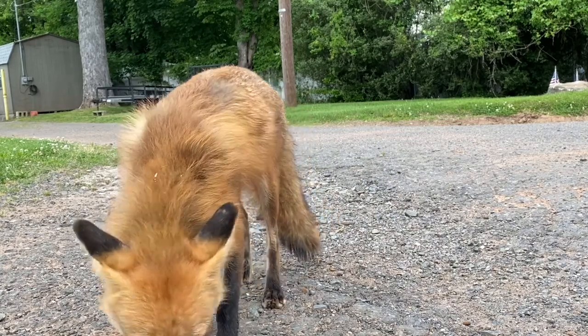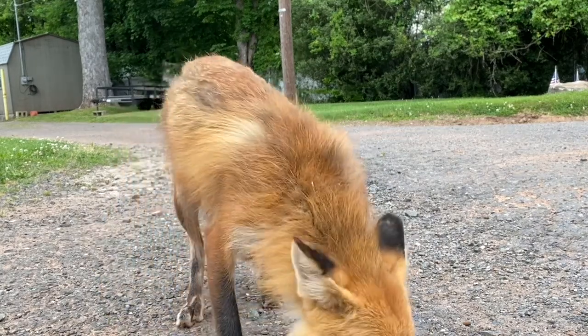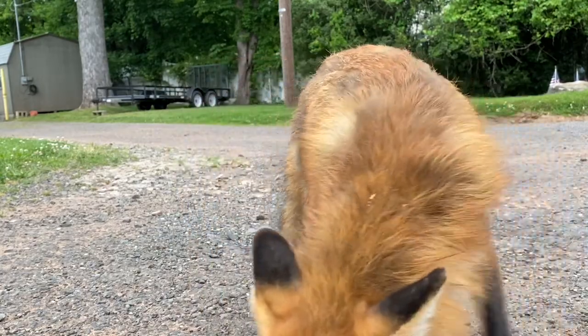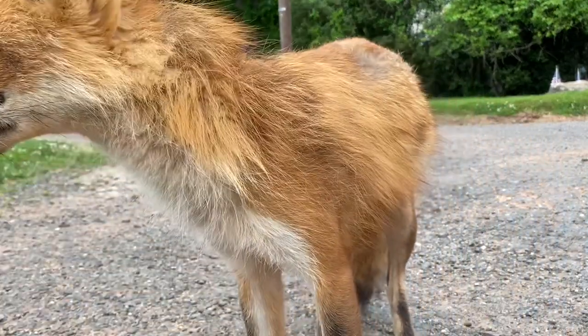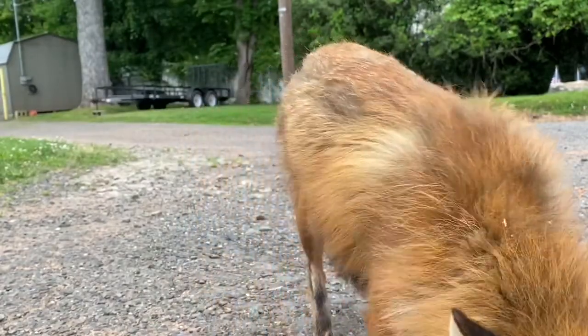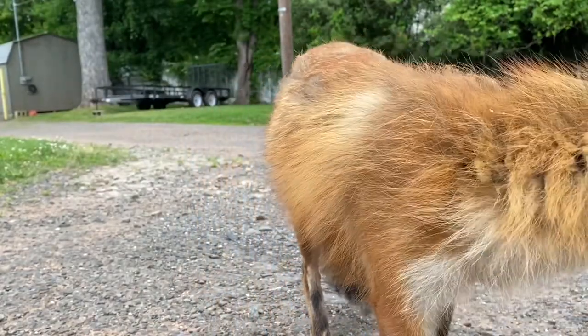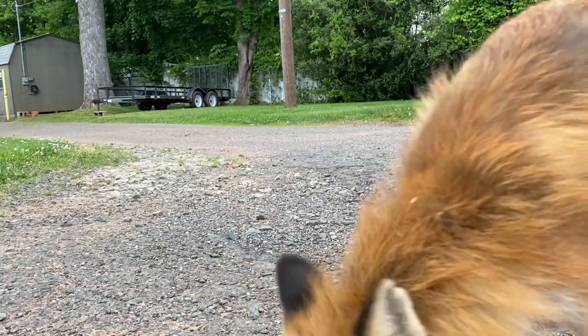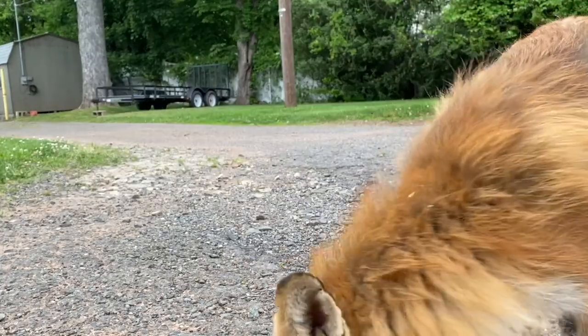But this one is one of my favorites, Trixie, this year. She's been quite a good mother to her kits. She's moved them at least 3 or 4 times now. I don't know where they are. I haven't been coming out here lately because I've been down the shore, like I said. But just look at her coat. She's very pretty.